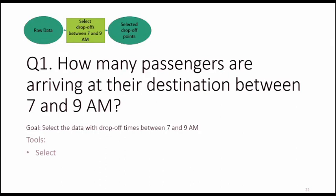Okay. How do we figure out how many passengers arrive at their destination between 7 and 9? Up at the top, you see sort of a GP model-like representation. We're going to take the raw data, do a selection on it, and select all the records that have a drop-off between 7 and 9, and we'll have a new output selected drop-off point data set. Okay? So let's use this select tool.